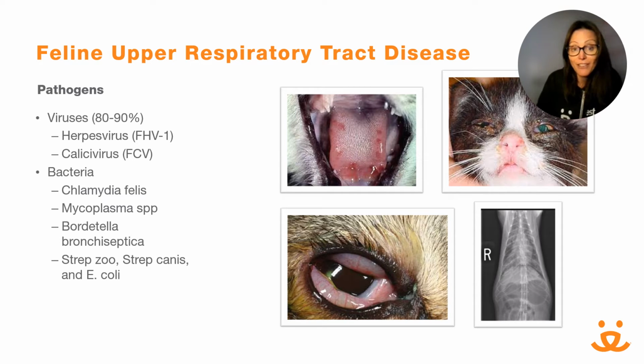Herpes and calicivirus infections happen through nasal, oral, and conjunctival routes via direct contact, droplets, and fomites. Herpesvirus can have a latent infection that persists through the majority of recovered cats, and shedding occurs with or without clinical signs. For caliciviruses, there are variations of strains and clinical signs. A carrier state is possible, and infected cats can shed post-recovery.